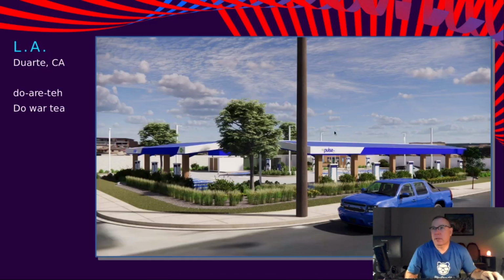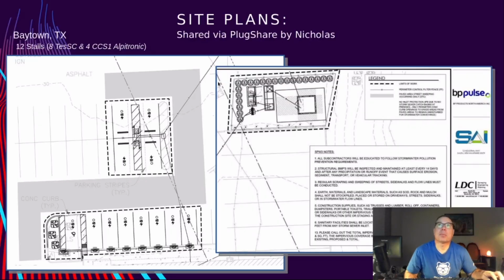Los Angeles, California, it has not started construction, but we do have this rendering, and several kind viewers chimed in last time I did this to provide varying forms of pronunciation of this city. Duarte or Duarte. So I'm not quite sure exactly how to pronounce the name of that city, but you could take your pick there. Site plans provided by PlugShare user Nicholas of Baytown, Texas. As you can see, these are the Tesla Supercharger V4 dispensers with cabinets in this area, and also 2 Alpitronic hyperchargers, which is referenced over here in the site design.